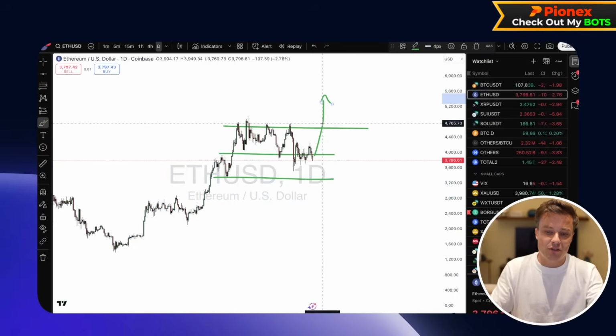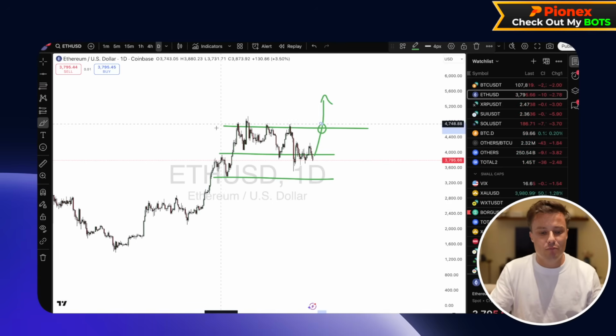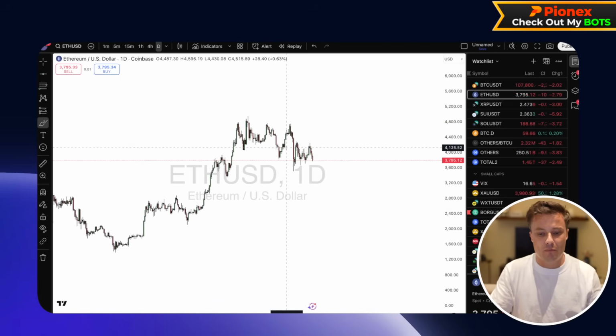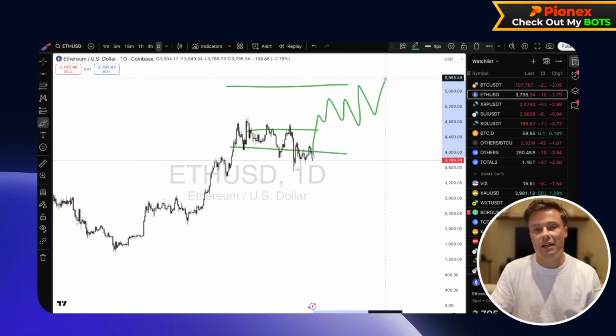Now, if it breaks outside of this trading range, what do we need to do? We obviously need to move our grid from the current price, and we need to move it higher so that it's trading all the way up here, so that if the ETH price is bouncing around in here, we're still locking in all those profits.